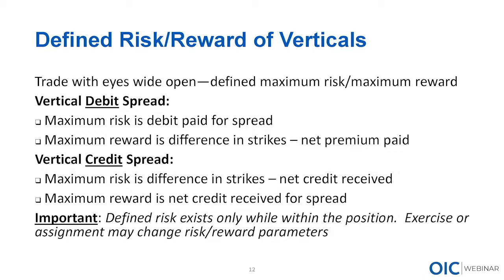With the credit spread, our risk is going to be the difference between strikes minus that credit received. So again, defined risk, defined reward. If we're buying a spread, the most that we can lose is that which we paid for it. If we're selling the spread, the premium that we collect, that's going to be the most that we can receive. Now, the important thing to remember here is that that defined risk is only going to exist while we're in the position. Let's look at the debit spread, for example.